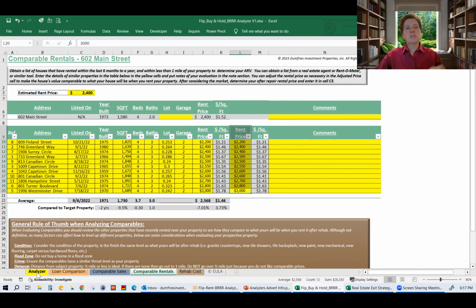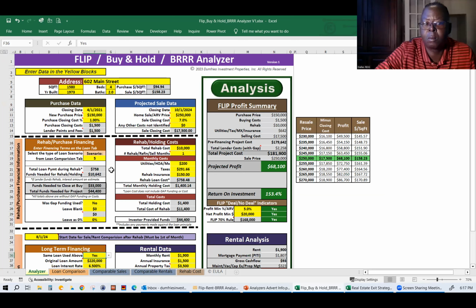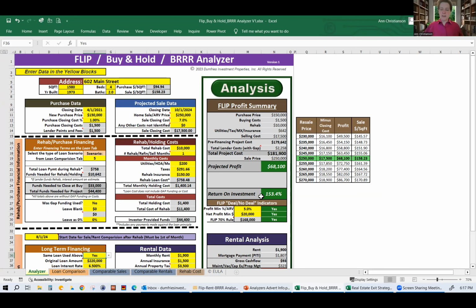So that walks through the different tabs that we have in the analyzer. I'm now going to take an example and run it through the numbers, so that you can see how the numbers change and how it affects everything over here on the right with the analysis.